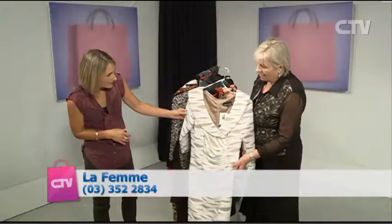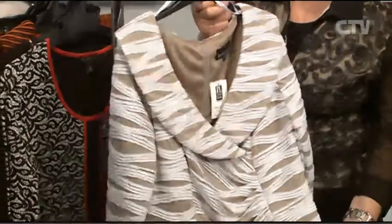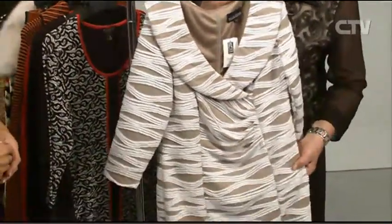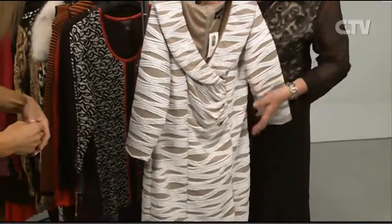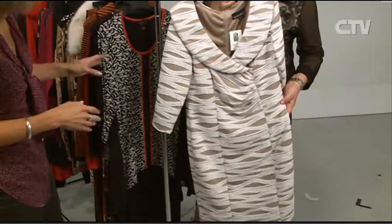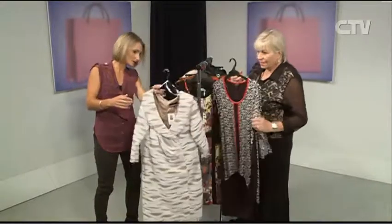So this is a Canadian label, Frank Lyman, which we've just got in store, and that is just the most gorgeous dress. Lovely weight. It's lined. You've got your crossover, your drape going through. It's just beautiful, isn't it? It is, really so lovely. Classic, so classic, timeless. Wow, and the detail at the back.